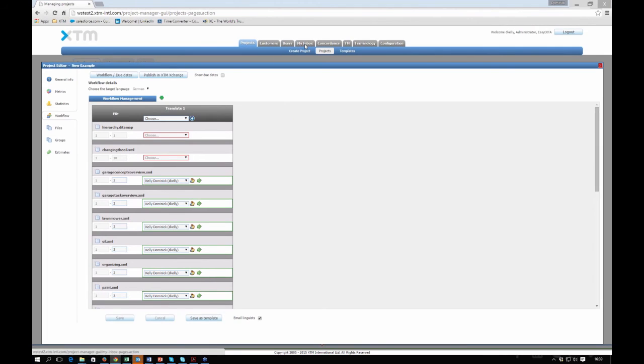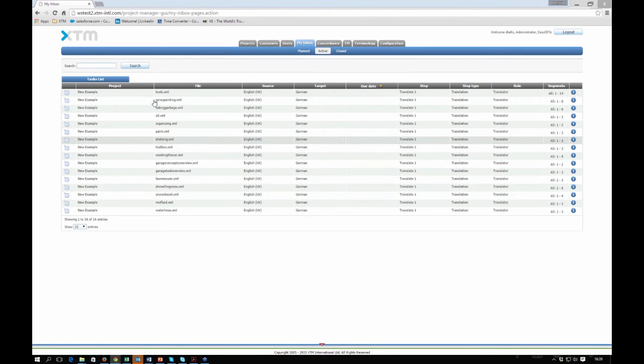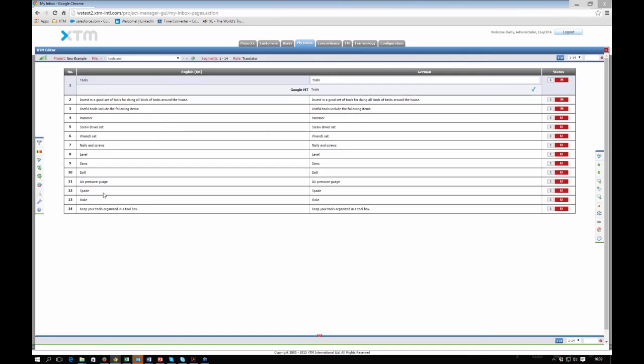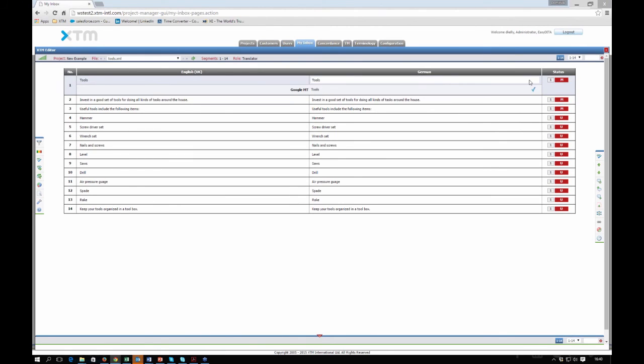So there are all the projects already started. So I'm going to go back to my inbox now as a linguist, and I'm going to crack on now and have a look at some of these files. So you can see all these tasks I have here, and if I click on one of them, the XTM editor opens. I now have my Google MT. Thank you. I'm not a linguist. I do apologize for any linguists in the crowd, but I am going to do machine translation, and it's very simple.